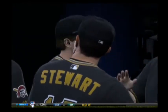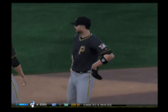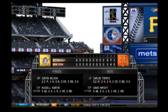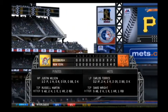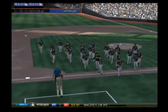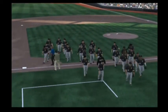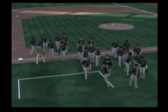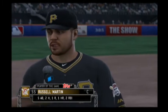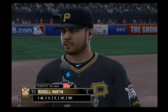Well, this one sure didn't come easy. It took them 12 innings to do it, but they come away with a great victory here on the road. Time for one last check of the line score in this extra innings victory. And guys, the Pirates were paced this afternoon by the efforts of this man, Russell Martin. Picture perfect there. He's our top player of the game.